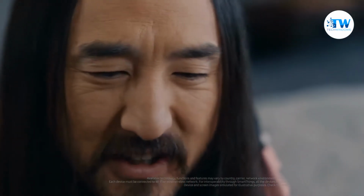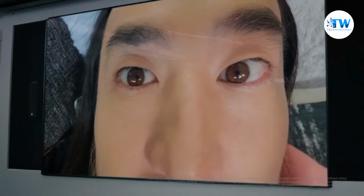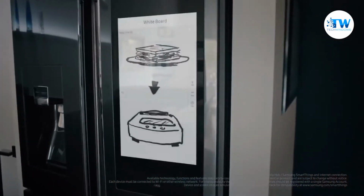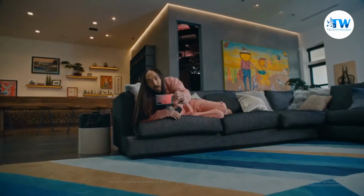Take a shelfie. Lights. Camera. Action. Oh, yeah.